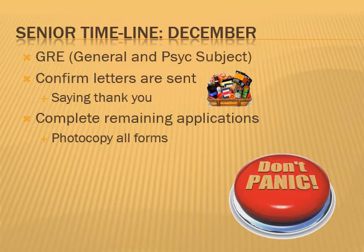That takes us into December, the end of the semester. Again, just a reminder, if you haven't done it yet or need to retake it, we can look at the GRE at this point. And at this point, it's probably a good idea to confirm that the letters are sent. Generally how you can do this is not by pestering your professors or your letter writers. What you probably want to do is actually reach out to the programs and simply send a very polite email asking, I just want to make sure all my materials are available.